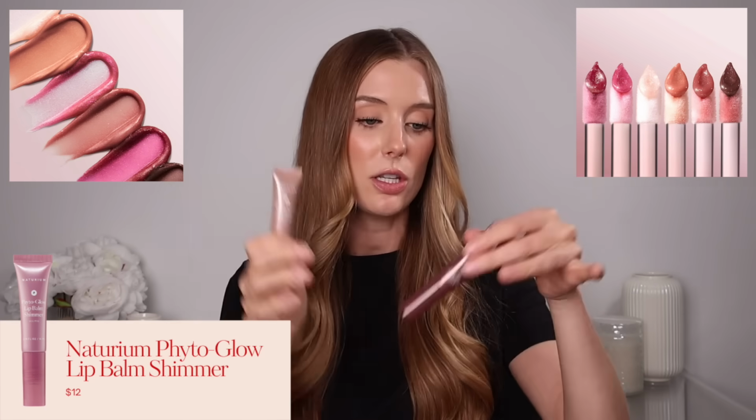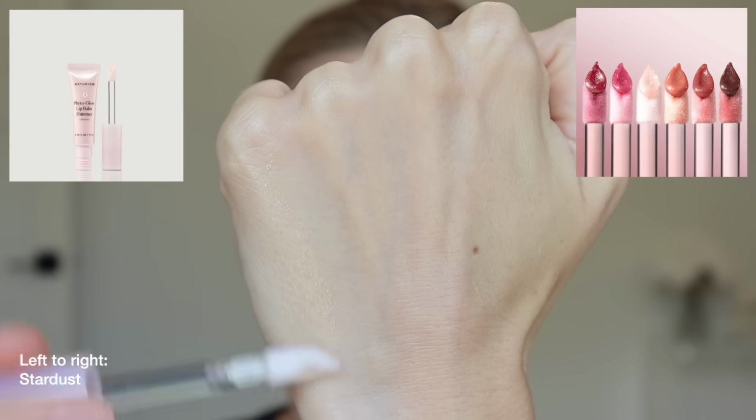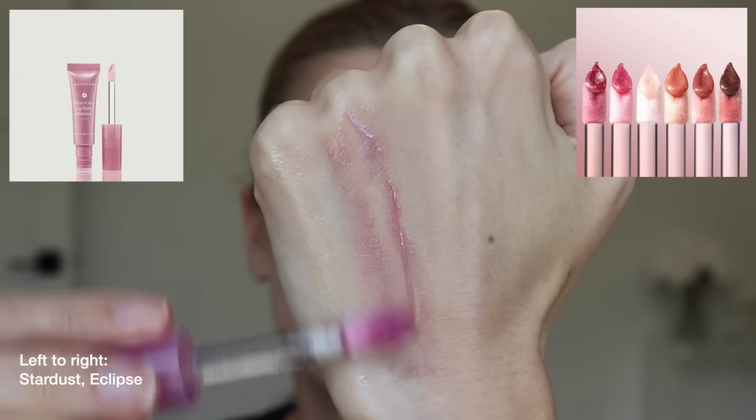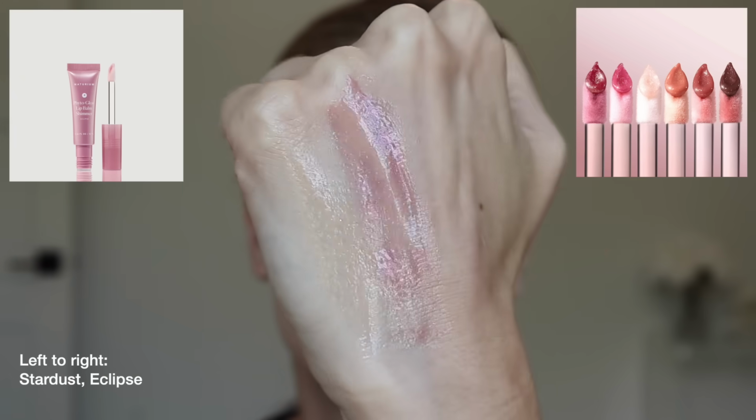The ingredient highlights in this lip balm include shea butter, squalane, cupuacu seed butter, and castor oil. And this new finish, the shimmer, is available in 6 shades. The first is Stardust, which is a sheer frosted baby pink. The second is Eclipse, which is a baby fuchsia.